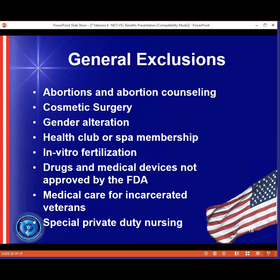Exclusions: we don't pay for abortions, cosmetic surgeries, gender alteration. We don't pay for health club memberships or in vitro fertilization or drugs that are not approved by the FDA. And there's a lot of requests for veterans that are incarcerated. Incarcerated veterans, actually their care is the responsibility of the state or the county. And once they're released from incarceration, then they can come to a VA for VA health care. And we don't pay for private duty nursing care.